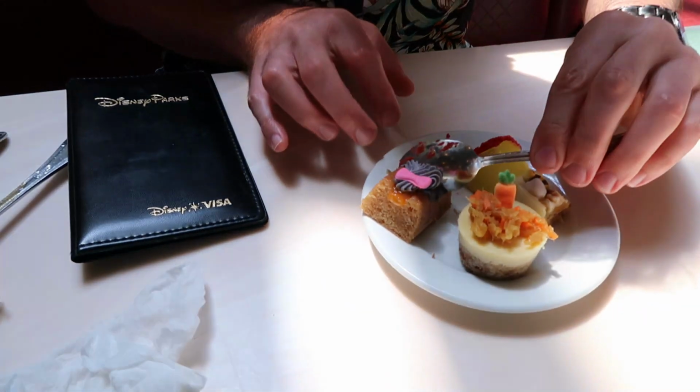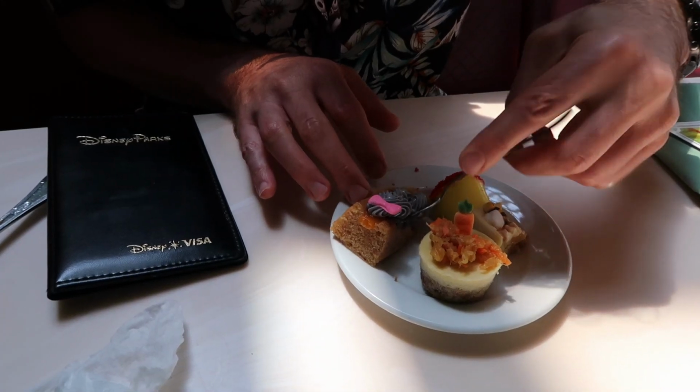That's really good. Wow. It's very, very light. Very, very soft. Okay. That is good. Right. I'm going to try... This is the plant-based cake. This is the plant-based one. I wanted to try the plant-based cake.